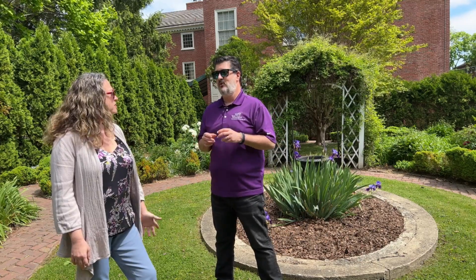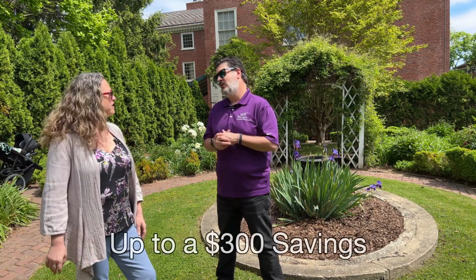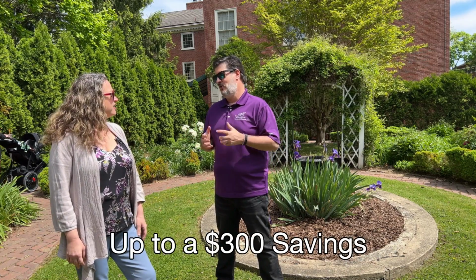Well, that sounds incredible. And then tell us about the pricing. Is it a good value? Awesome value. $49 for an individual, $99 for a family of five. So the family passport includes two adults and up to three children, 17 and under. Right. So you're saving almost $300 or more when you're talking a family visit.